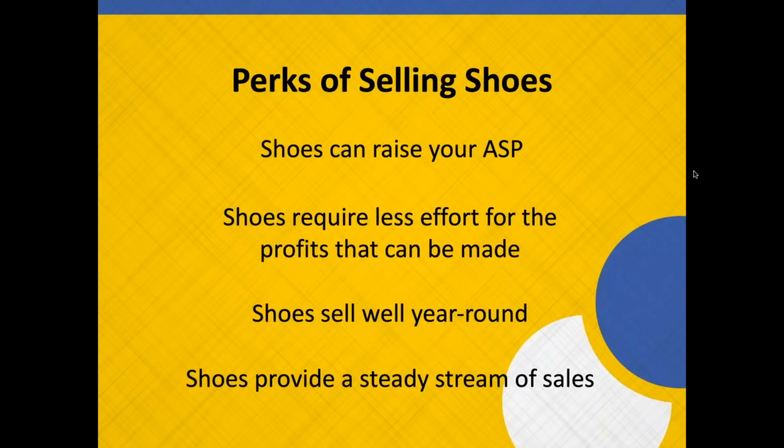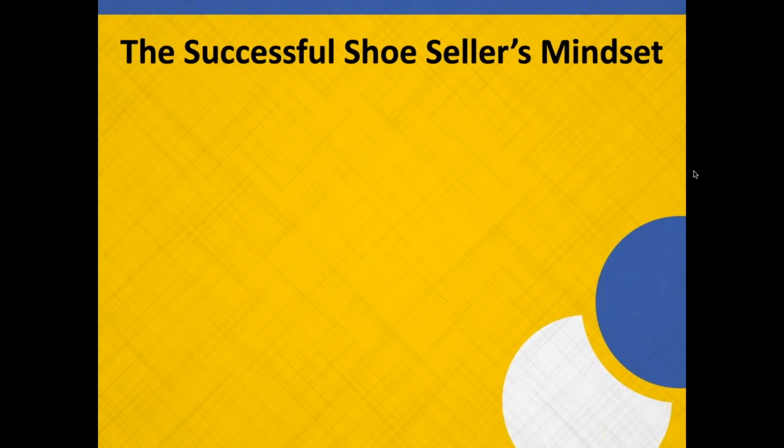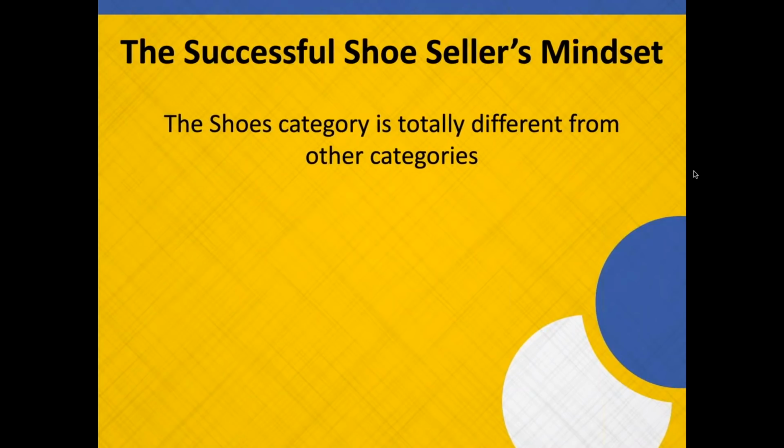So the thing, though, that I also want to emphasize as I'm going over all these benefits of selling shoes, before we get into our myths, is that you really do have to have the right mindset. You're not going to be able to expect the same results in the shoe category that you might have seen in books or toys. It really is a completely different category than some of the other categories that you might be used to selling in.